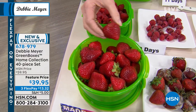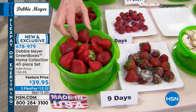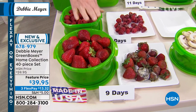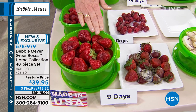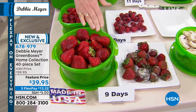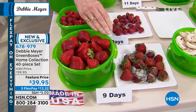You know, and I don't have to say which would you rather find, because that's a stupid question, right? The actual answer is you want to save money. So put your fruits, vegetables, baked goods, and snacks into my Debbie Meyer green boxes, and you don't have to do anything else. You simply store them wherever you are storing the product that you're putting into them.